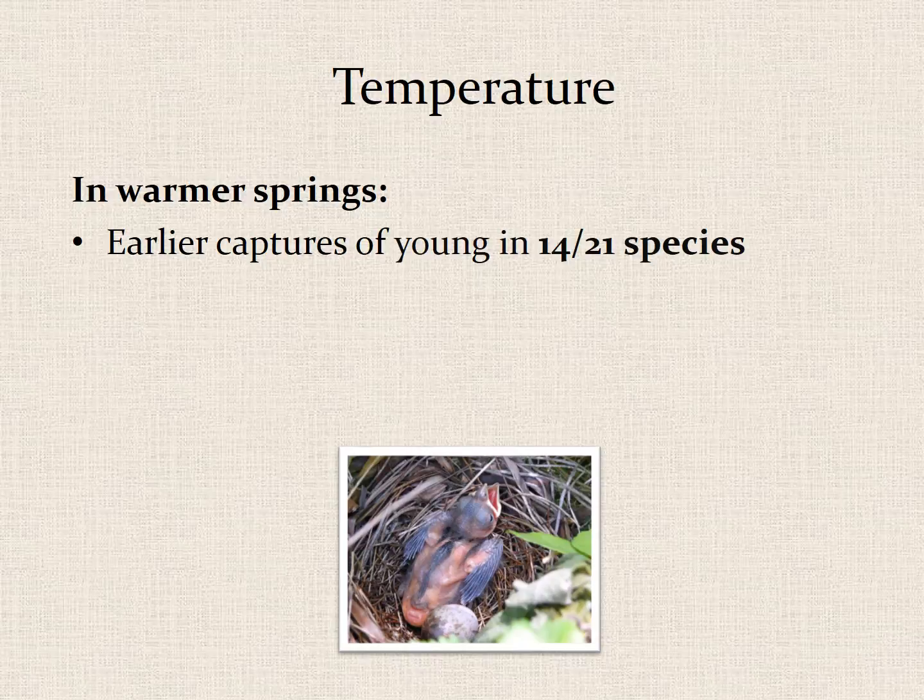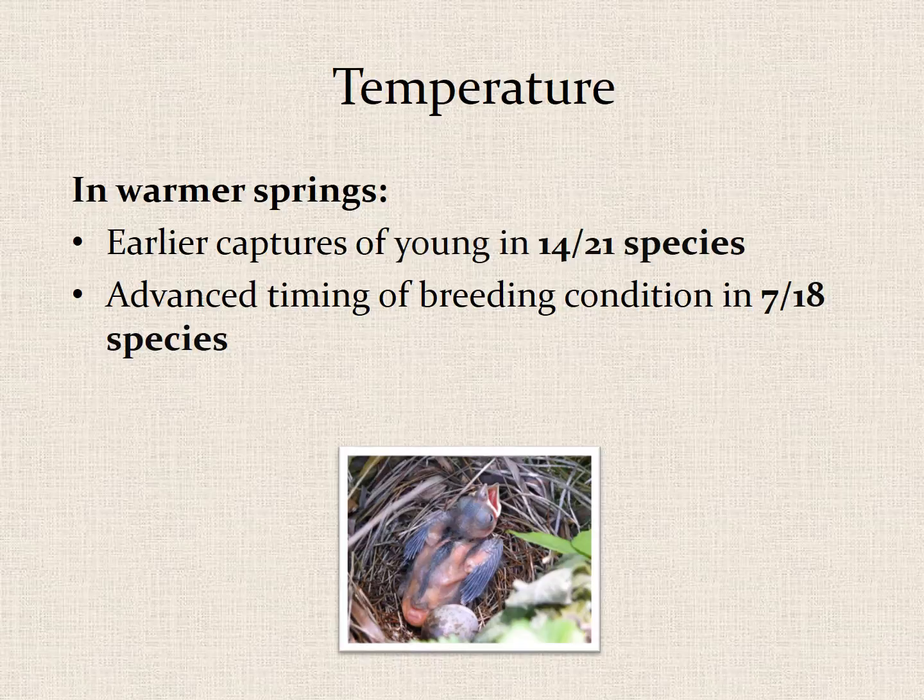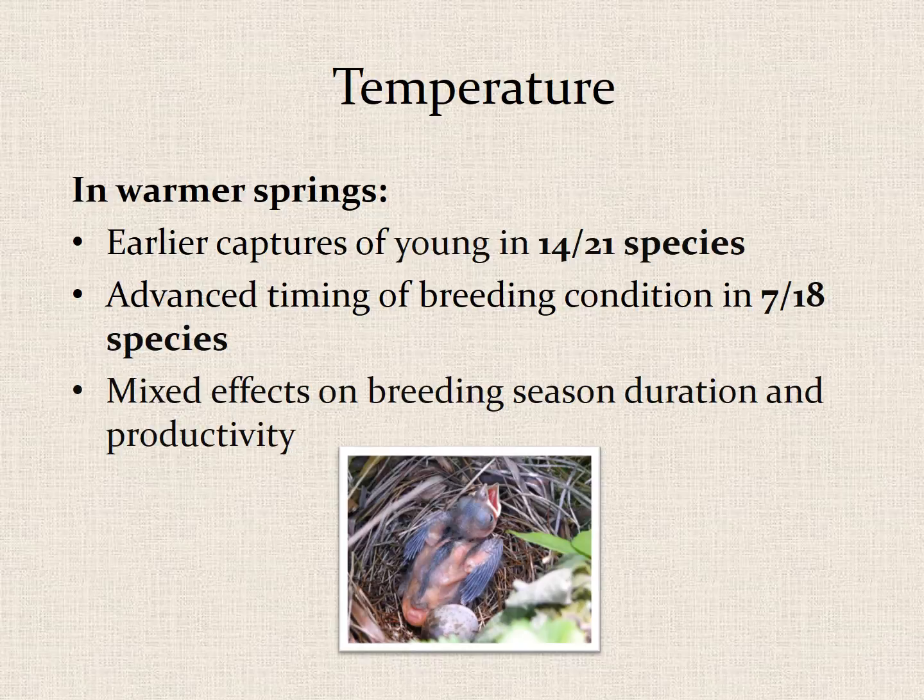We found that in warmer springs, the captures of young were much earlier in 14 species. We also found advanced timing of breeding condition, with females in breeding condition earlier in 7 of the 18 species. In terms of breeding season duration and productivity especially, we found mixed effects, depending on the species. And here we actually looked at spring and summer. For productivity, we looked at spring and summer temperature and precipitation, hypothesizing that the intraseasonal differences could be important. So we did find that with temperature, sometimes there are positive effects on the number of young.